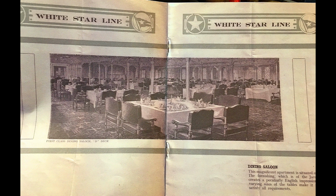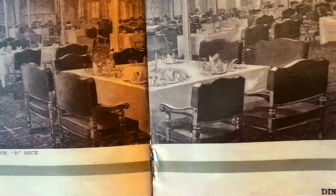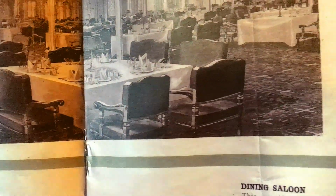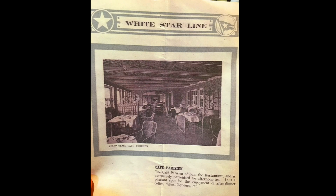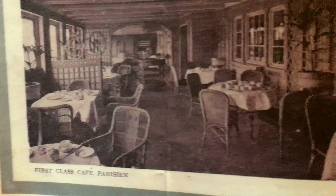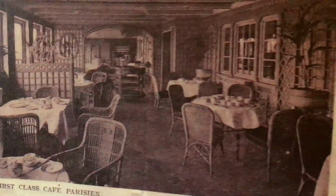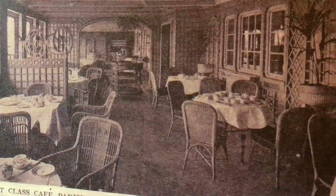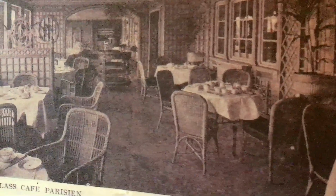And in the middle of the book, we have a wider shot. This is the dining saloon. Let's see if I can pan it for you. Beautiful picture. And this is the Cafe Parisian. Now I know they had a Cafe Parisian on the Titanic. And since this book is about the Olympic, I'm guessing they had the same thing on the Olympic as well, with the same name.